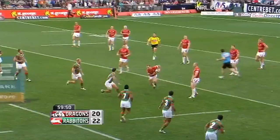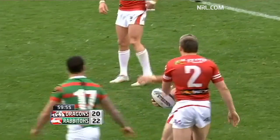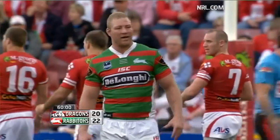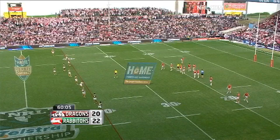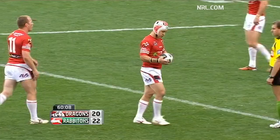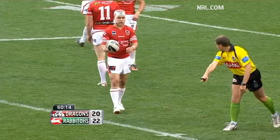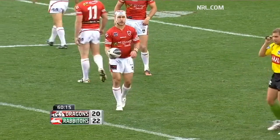Nightingale quickly back for the restart. Penalty. Penalty to the Dragons. Yeah, no, that is a bit odd, isn't it? But that's the way. It's really strange that when they're penalised for being offside, the penalty goes back to the 20-metre mark where you're supposed to take the tap. I would have thought the best advantage for the Dragons here is to have the penalty where Nightingale is brought down. I think they need to change that.